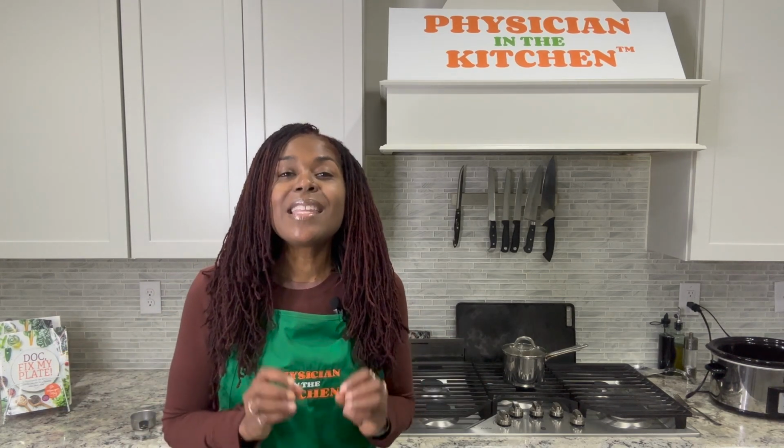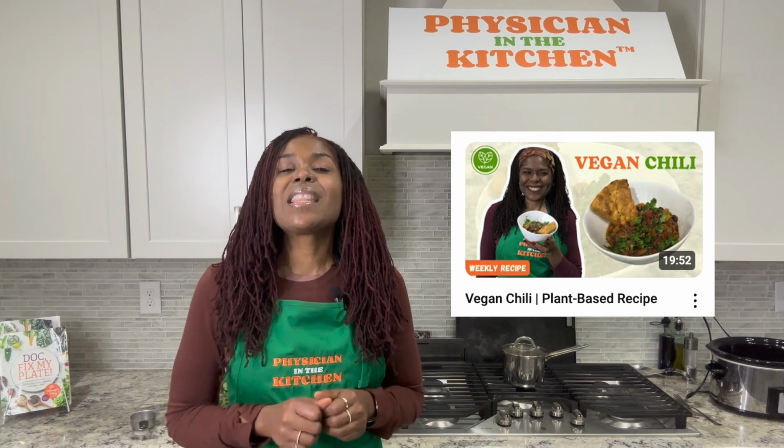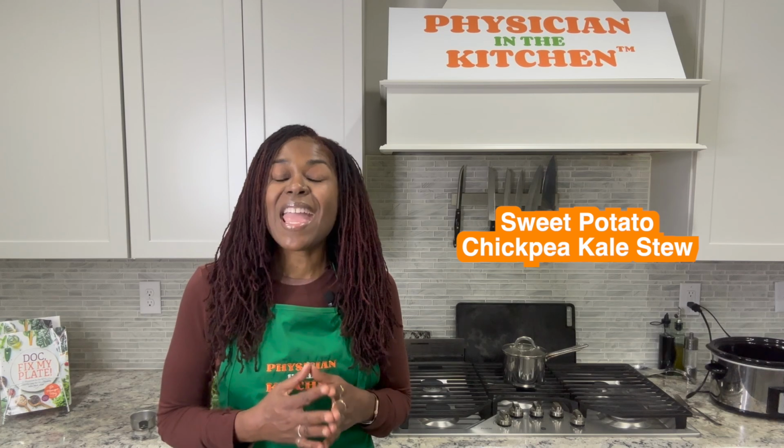Well, it is still January, so that means it is still National Slow Cooker Month. So today we've got another slow cooker recipe for you. If you missed our other recipe, go back and find our vegan chili that was absolutely scrumptious. So today we are making a stew featuring chickpeas, sweet potatoes, and kale with some warming spices such as cinnamon, cumin, and smoked paprika. The kitchen is already smelling good and I haven't even started cooking anything.